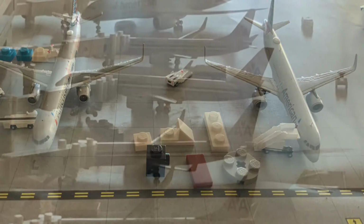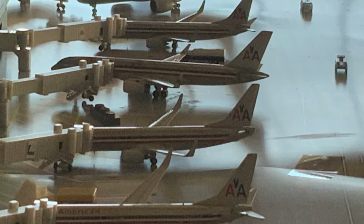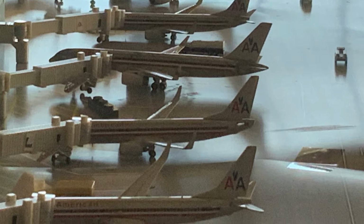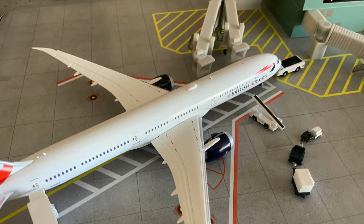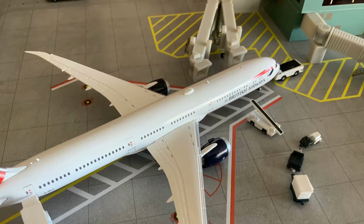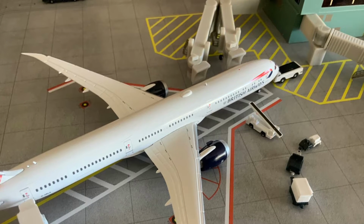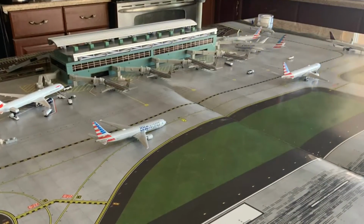And I will tell you my little story. It all began in 2014, when I got myself the American 757-200. I asked my parents if I could get one for Christmas, and guess what? I finally got it, and I started to get interested in it. The American 757 was a 2014 release, the final 757 old livery they ever made. I was lucky to get the last one, so I'm really happy I finally got it.